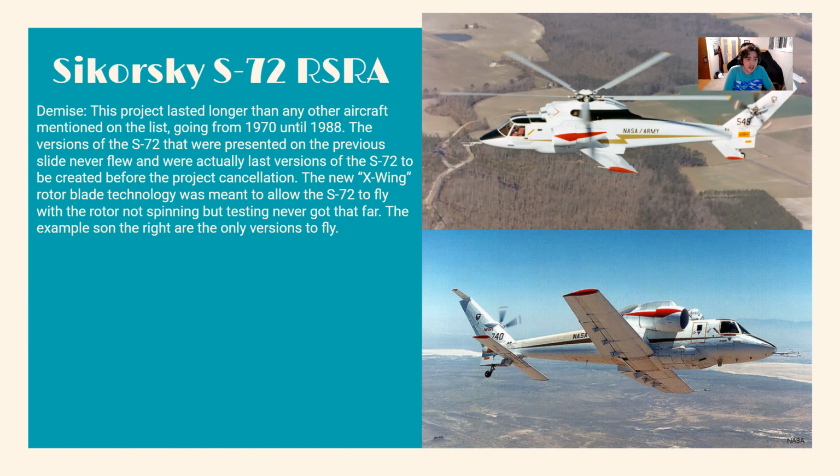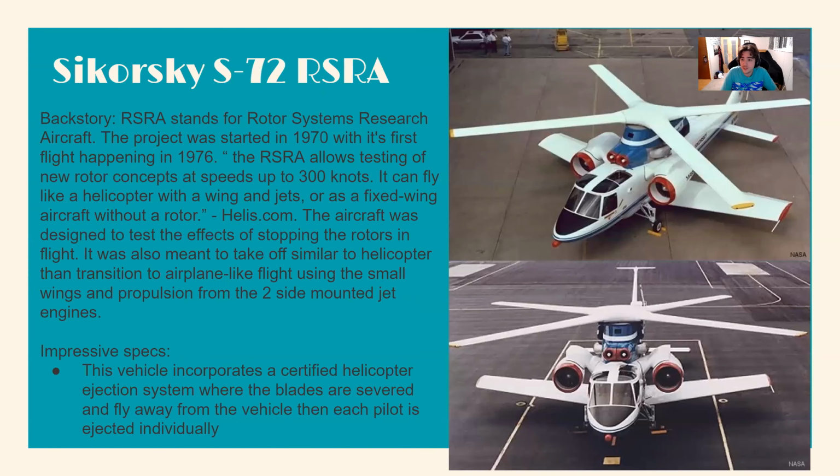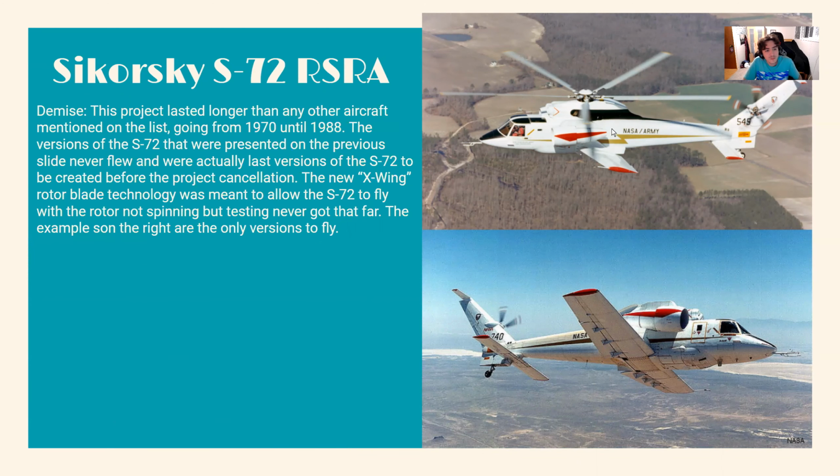The latest X-wing rotor blade technology was meant to allow the S-72 to fly without the rotor spinning, but testing never got this far. And going back to the previous slide, you can see that the rotor is shaped like an X, and it's not blade-like or as sharp as other helicopter blades. Like right here, the examples seen on the right are the only versions to actually fly. So either you have the option of having the blade spinning like a conventional helicopter, or just not having the main rotor blades at all and only flying off of the main wing.